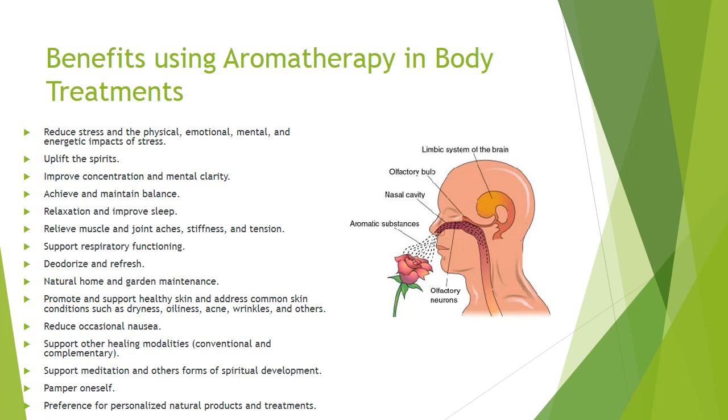It can act as a deodorizer and a refresher. It's a natural home and garden maintenance product. It can promote and support healthy skin and address common skin conditions such as dryness, oiliness, acne, wrinkles, to name a few. It can reduce occasional nausea. It can support other healing modalities, whether conventional or complementary. It can support meditation and other forms of spiritual development. It's a pampering for oneself, and the preference for personalized natural products and treatments using aromatherapy have great benefit.